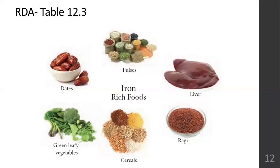RDA. There is a table given, table 12.3 on page number 239. You can refer to that. Man, woman, pregnant woman, lactating woman, how much iron they have to consume on a daily basis is given.